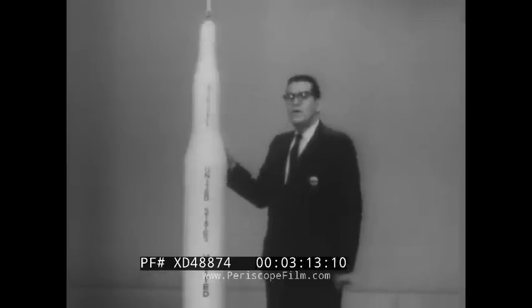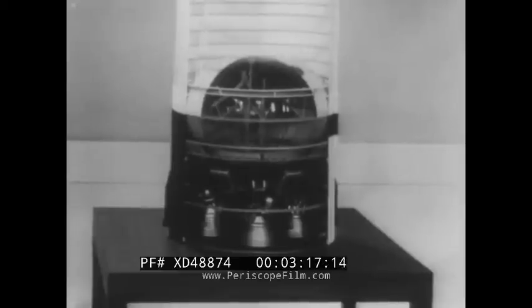This is the total configuration of the Saturn V vehicle. And this is the S-II. It is 82 feet high, or approximately as tall as an 8-story building, with a diameter of 33 feet. Its particular mission is to launch the Apollo payload on its journey to the moon.